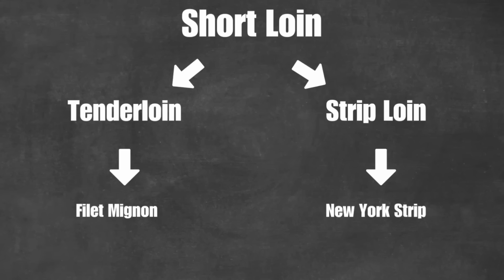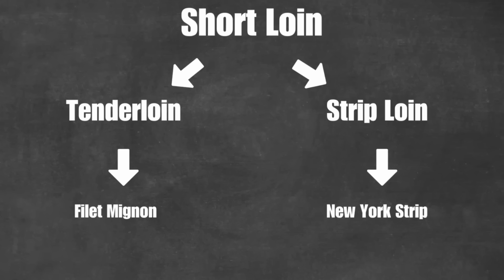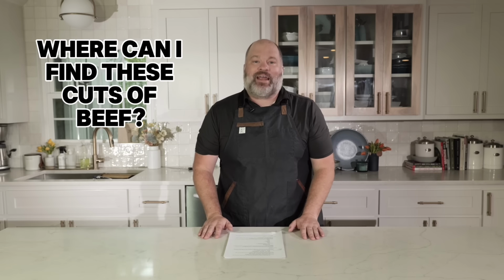In the short loin, you can get a beef tenderloin. From that beef tenderloin, you can then get a filet mignon. You take that same short loin and cut a different piece. You cut the New York strip loin off there, and then you get a New York strip steak. So you can see that from the same primal cut, there are so many different options of retail cuts from each primal cut.